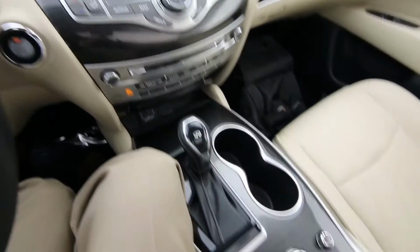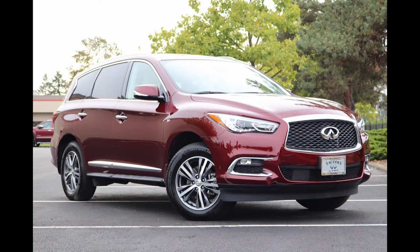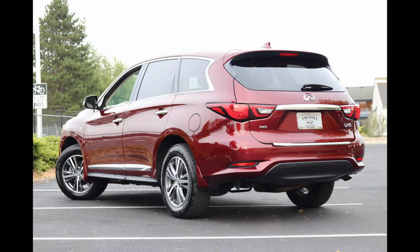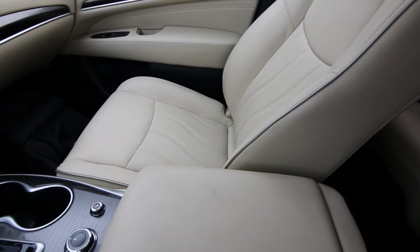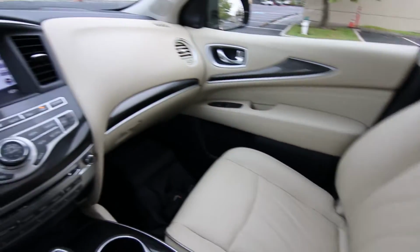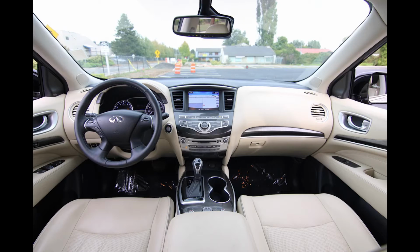Today I'm going to tell you about this beautiful 2020 Infiniti QX60 that we have for sale. This was recently retired out of our loaner car fleet. The way that works is we'll pluck a new Infiniti out of our inventory and put it in loaner car service for about a year, and then we'll retire it and make it available for sale as a certified pre-owned Infiniti.